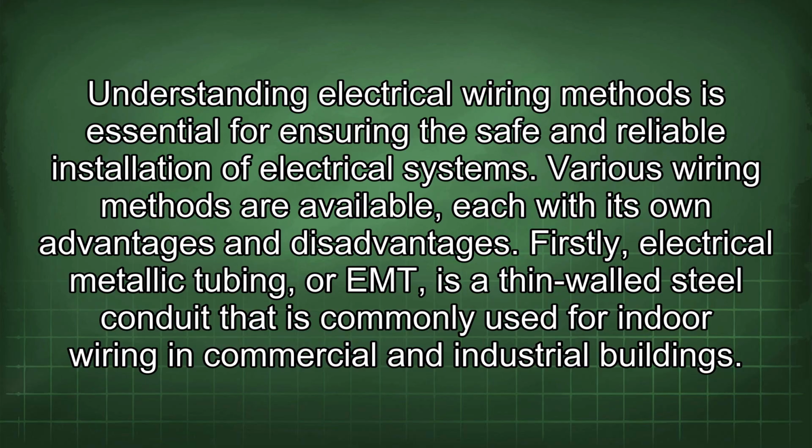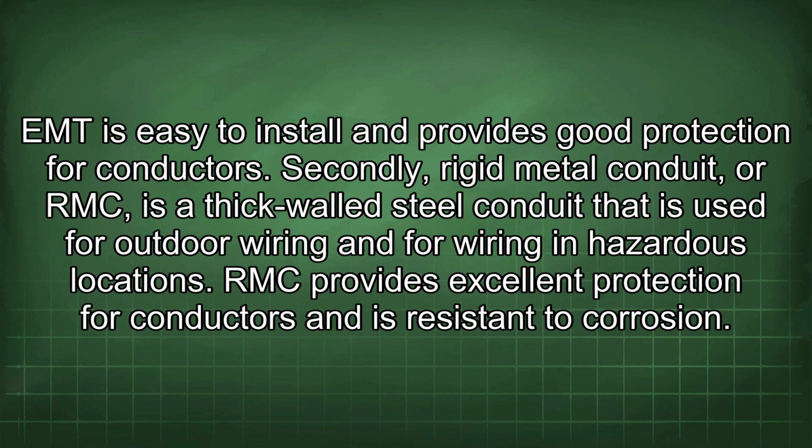Various wiring methods are available, each with its own advantages and disadvantages. Firstly, electrical metallic tubing, or EMT, is a thin-walled steel conduit that is commonly used for indoor wiring in commercial and industrial buildings. EMT is easy to install and provides good protection for conductors.